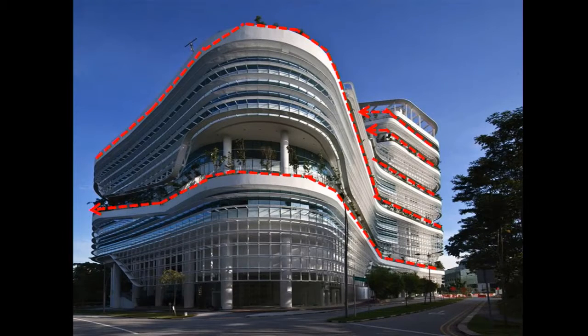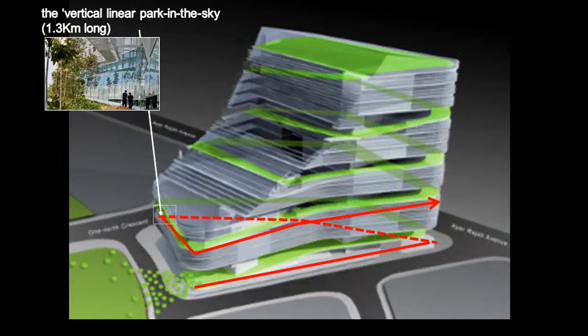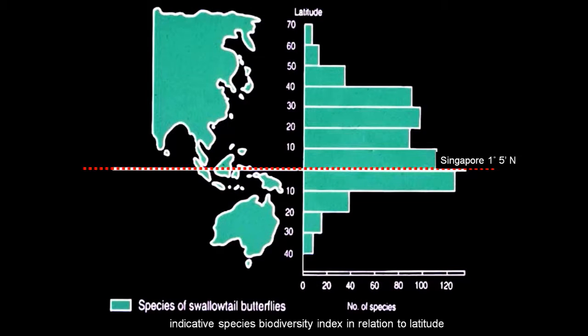With every floor, with every facade, we climb up one floor. So it goes all the way up to the top of the building. And now, if you stretch this out, it is 1.3 kilometers long. It's probably the longest linear vegetated park in the world. But more than that, the first thing we do is look at the biodiversity of the location. You can see the highest biodiversity is around the tropics, and Singapore, at about 1.1 degrees, 5 minutes north, is a very biodiverse location.